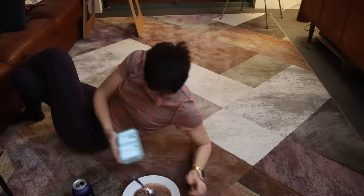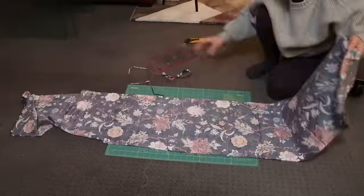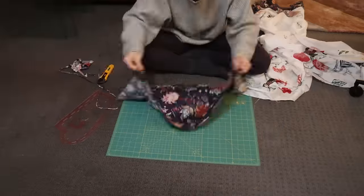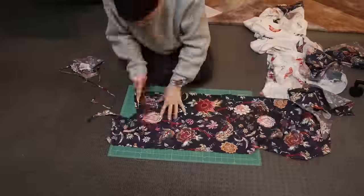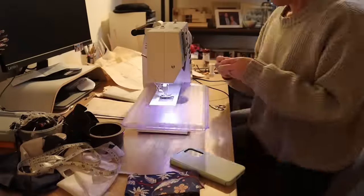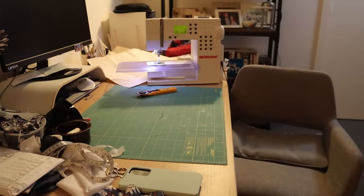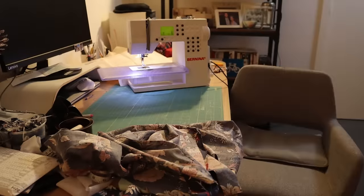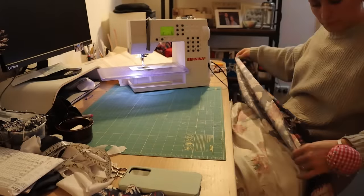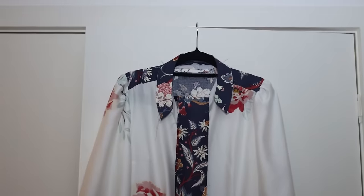I smashed some ice cream while I was brushing up on some Professor Pincushion tutorials about attaching a button band and a neck band. And then I got on to attaching a contrast piece to the bottom of the hem. I basically just cut a 10 inch wide piece of the floral contrast fabric, the navy one, and I attached the side seams to connect into a big long strip, and then I just whacked it on the bottom of the hem. And then that's where I called it for the night because I was just so exhausted.